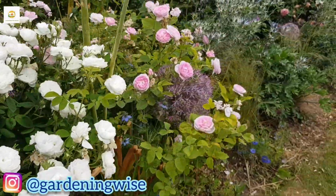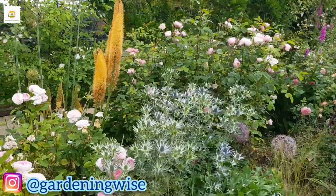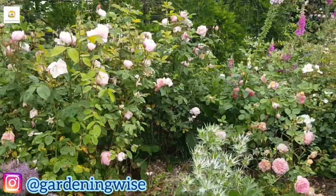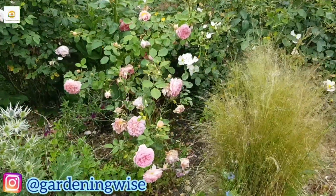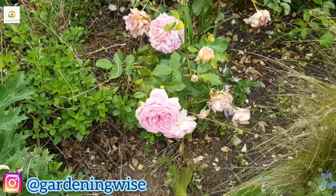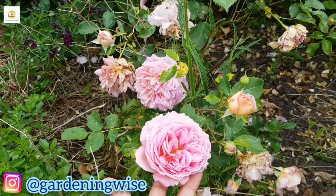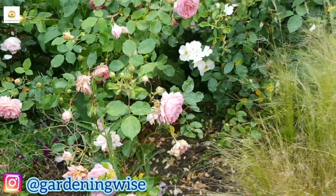Most of them are just covered in blooms, and some of them are done. You can see the alliums and foxgloves planted through them, and some other perennial plants which I think just come up on their own. These roses are absolutely beautiful and stunning.